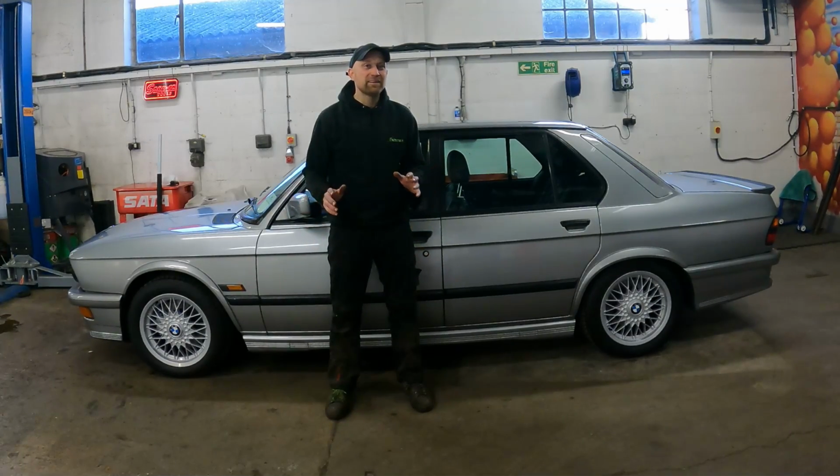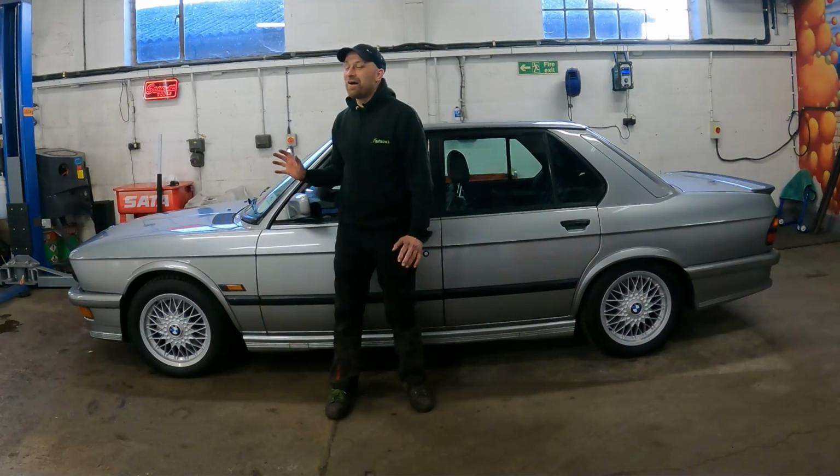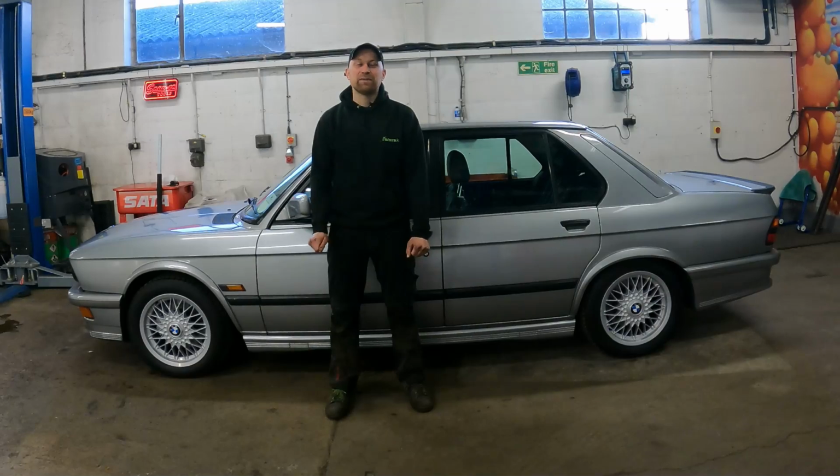It's been great looking around this one with it being so original and finding all those old part numbers, all those old date codes, and every single part of this car is genuine BMW. So that's a real credit to how the previous owners have kept it.